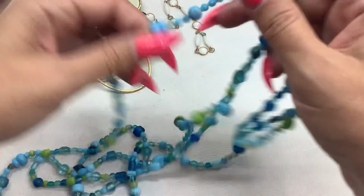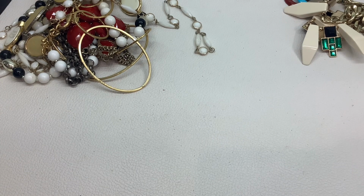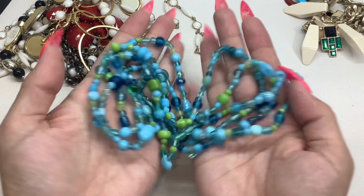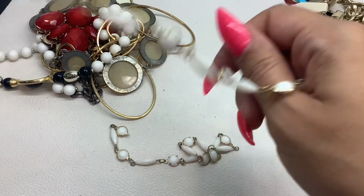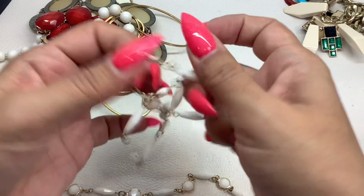These are all glass. It is super de-duper long. So let's get a measurement. We'll do a drop measurement. 29 inches drop. And I will do $6. So I think this is broken, but it's just plastic. So we are going to craft that.